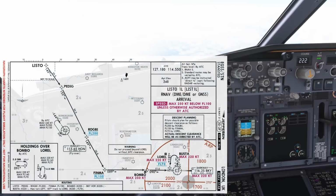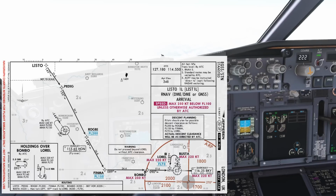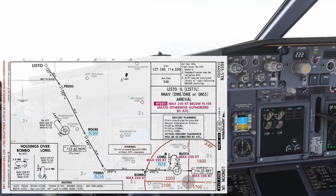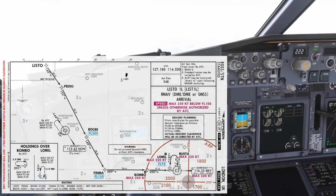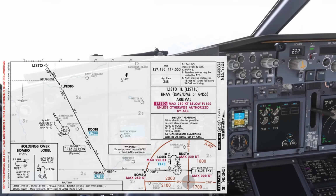we'll keep an eye on the aircraft, make sure it manages our altitudes on the way down. And then from Finma we'll be tracking out towards the east. The arrival actually has us tracking over the Barkway VOR and then turning back towards waypoint Laurel, then from Laurel joining on to the approach for the ILS.